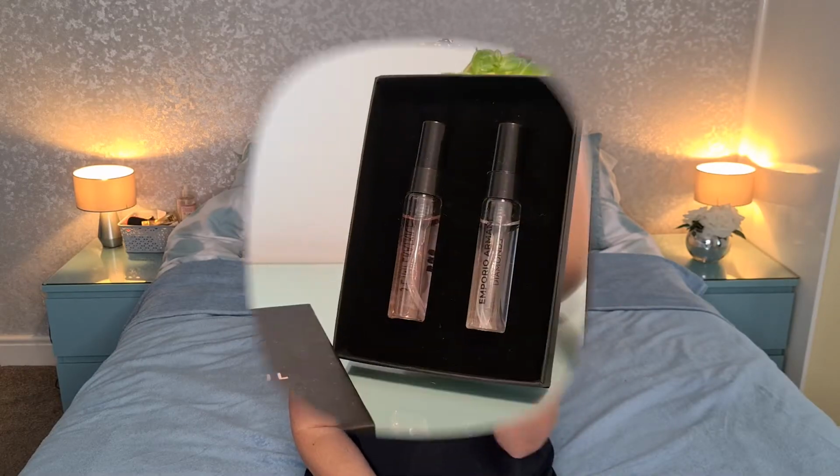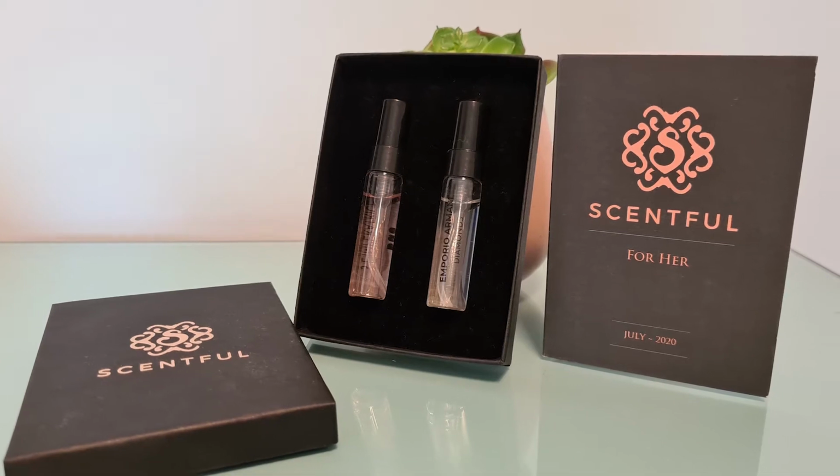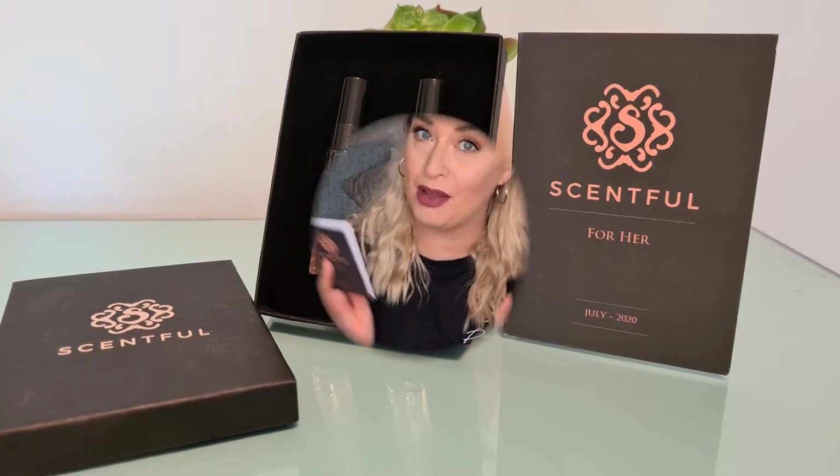And then inside are our two perfumes. I think they're quite generous samples, so let's just have a little look at each perfume and then I'll talk more about the box in general. So as you can see, we get two designer fragrances each month. There'll be different designer fragrances, but this month we get one from Dolce & Gabbana and one from Emporio Armani. I'm going to read you the little information that they give you, and I'm going to give the perfumes a smell because I haven't actually tried either of these ones before, I don't believe.